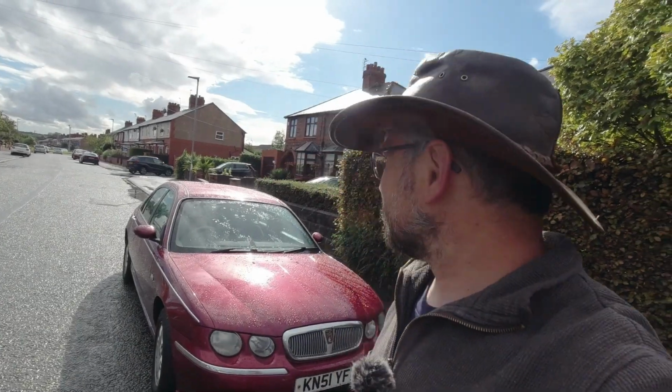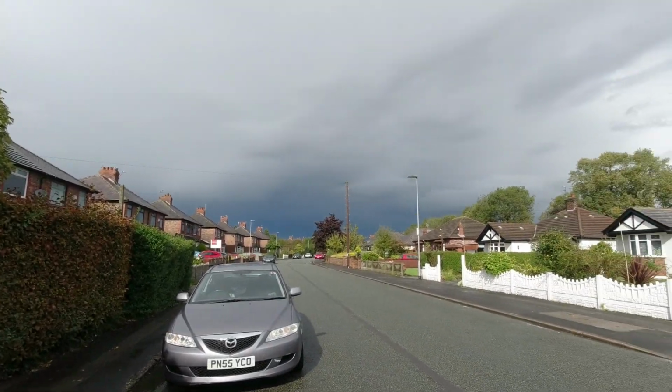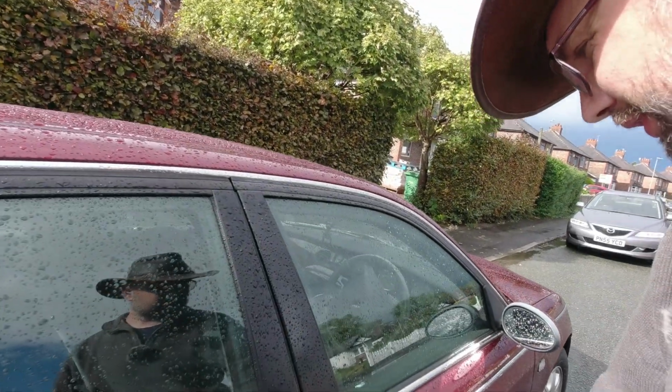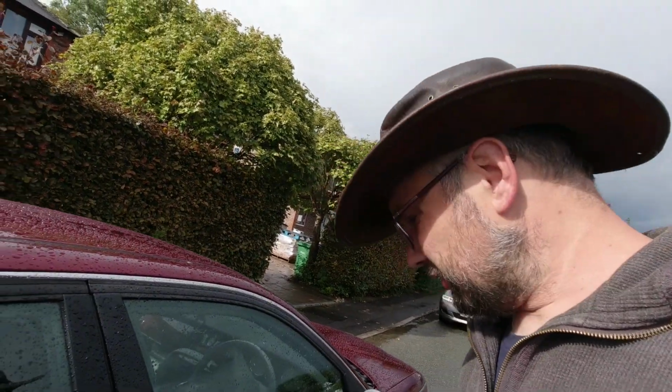Well, I've arrived in sunny-ish Warrington. Bit of a change of scenery. The sky is very moody, but I have hit a slight problem with the Rover when I got to my Airbnb. Of course, this happened when I was trying to lock it up in pouring rain. If I try and lock it, it just goes bib and doesn't lock.